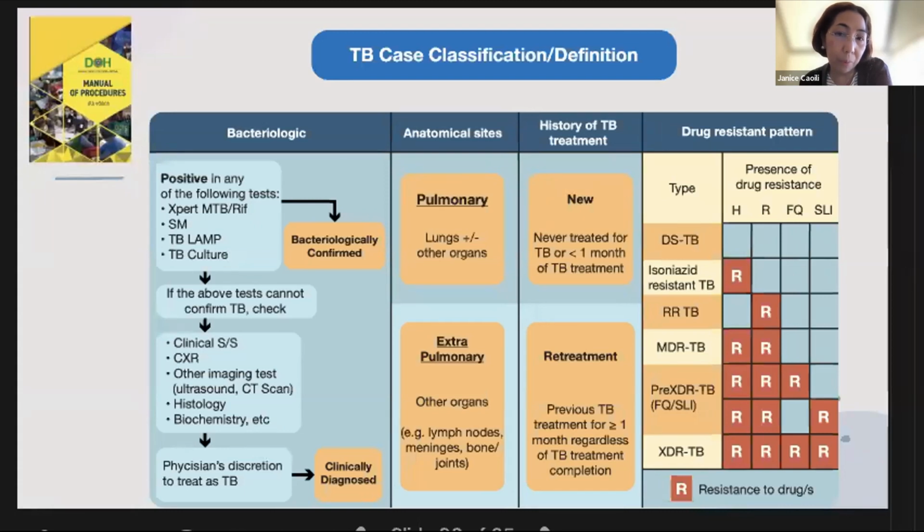And of course, it's very important. Since we already use expert, in many sites, many areas in the country for TB diagnosis, we can actually determine the drug resistance pattern. So we can have cases with drug susceptible TB, no resistance to any of the anti-TB drugs. We can actually have just isoniazid resistant TB. We can have RIF resistant TB or MDR TB, which is resistance to isoniazid and rifampicin. That's the definition for MDR-TB. Resistance to the two most important anti-TB drugs, isoniazid and rifampicin.